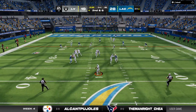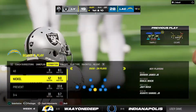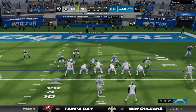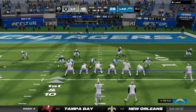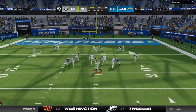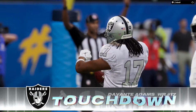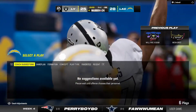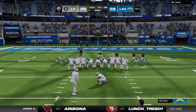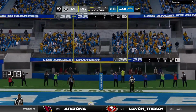Throwing now is Tagovailoa. On the slant, connects with Davante Adams. And he's brought to the ground with another first down at the Chargers' 13-yard line. Tagovailoa working out of the gun. And this is caught. Touchdown, Raiders. Davante Adams with career touchdown number 91. He joins a group that includes Tony Dorsett and Isaac Bruce, among others. And the Raiders have got it back to within a score.